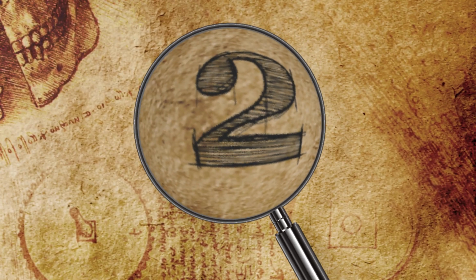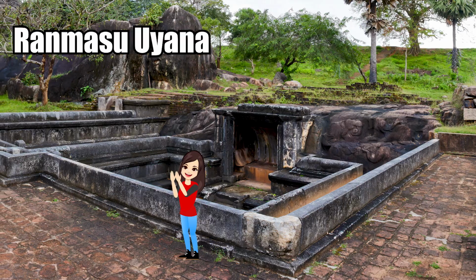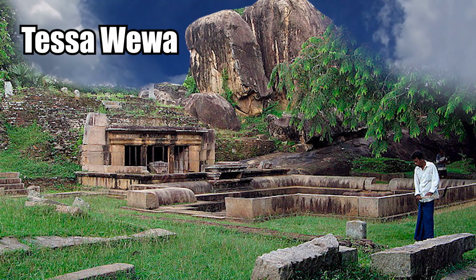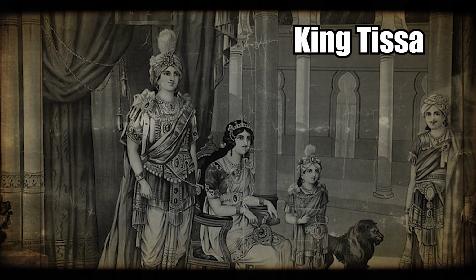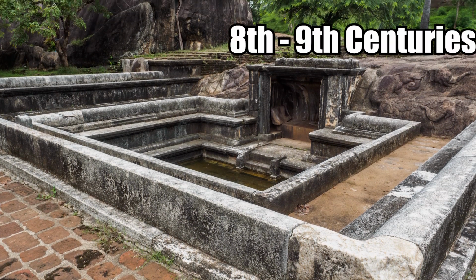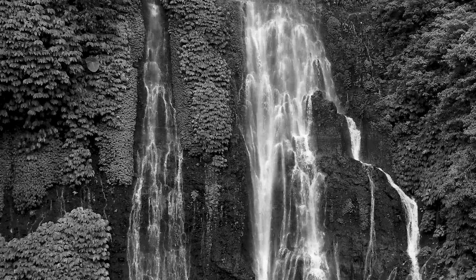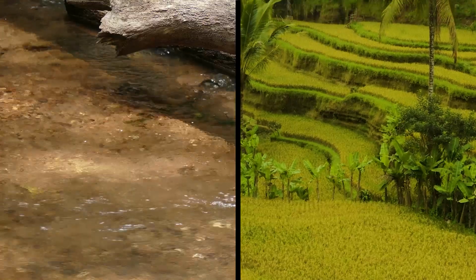Number 2. The Stargate of Sri Lanka. Located on a 40-acre plot of land in Sri Lanka, Ranmasu Uyana is a park containing the beautiful gardens enjoyed by past royals. The gardens themselves and the nearby Tessawewa Reservoir were built in the 3rd century BC, during the time of King Tissa. Pavilions and other small buildings, which partially survive today, were built between the 8th and 9th centuries. The park contained a highly sophisticated water system for its time, which sourced water from the nearby reservoir. The water ran through the park's baths and other features and was deposited into neighboring rice fields.